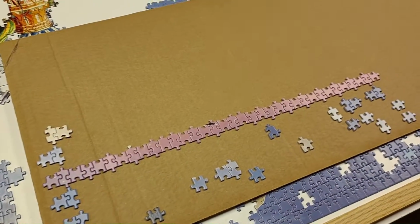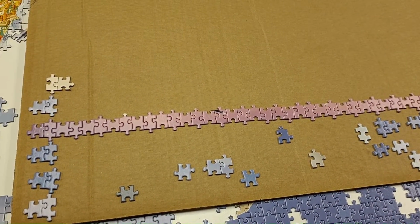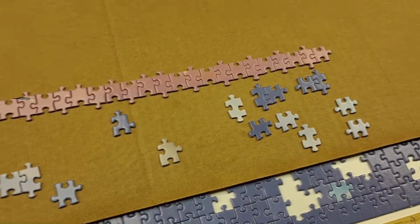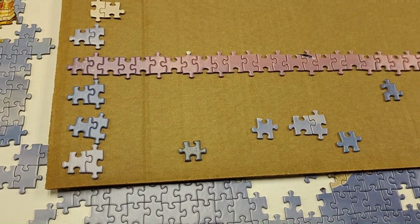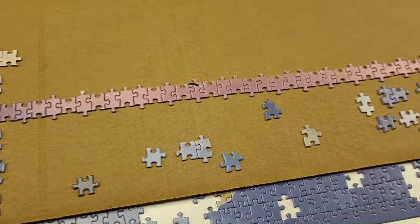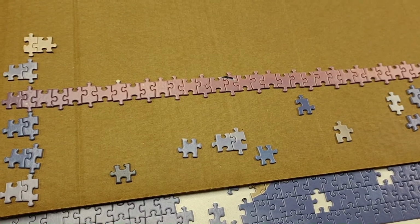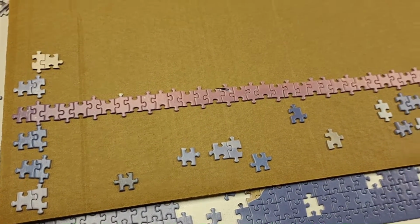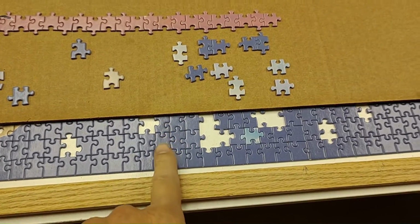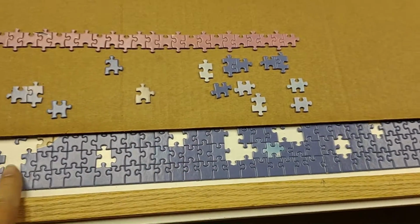So I have it put back together with the pieces that I found. I didn't find too many pieces because I had gone through them before. And these are the ones I missed or added since I did that. And it's the second row right here is where these pieces will go.